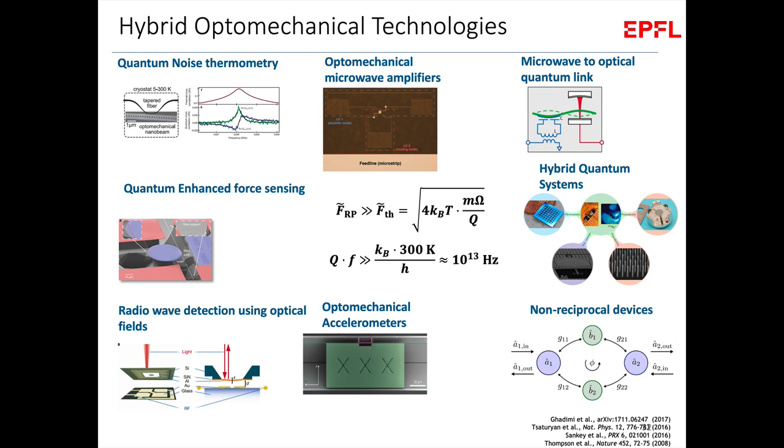And what I'd like to do is tell you about two more experiments where we show how ground state cooled mechanical oscillators can actually be useful in an engineering setting. And these are still very early experiments, proofs of concept, but they show new device architectures, hybrid devices we can create.